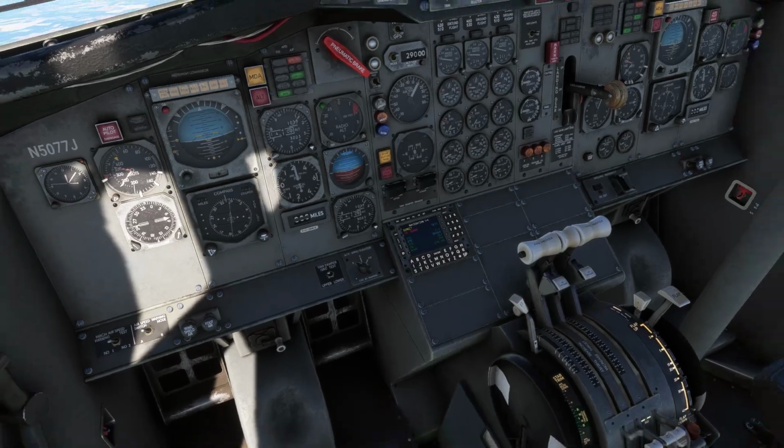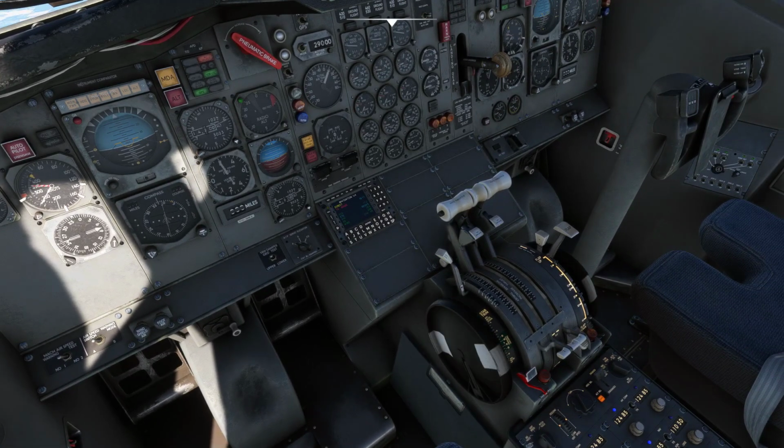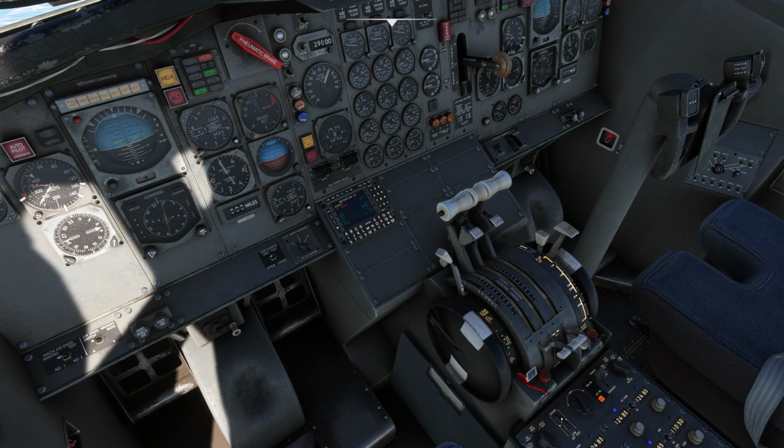I certainly want to keep climbing. I don't want to level off. So let's be careful how we do that.